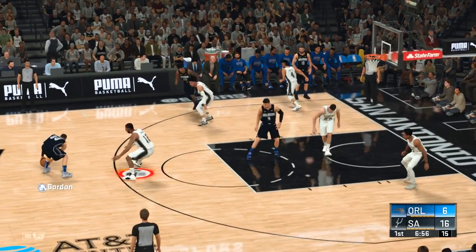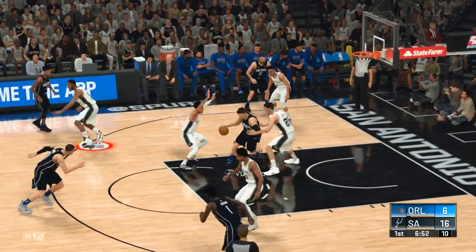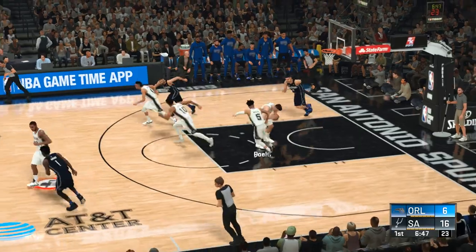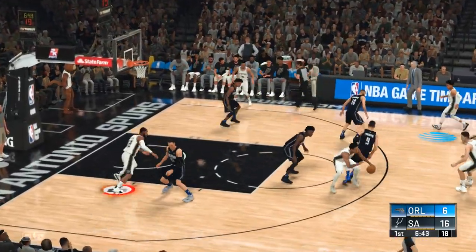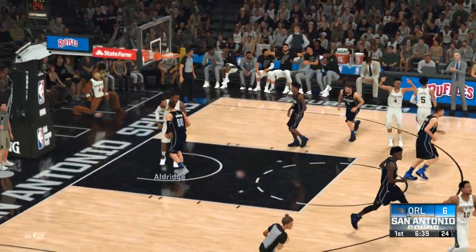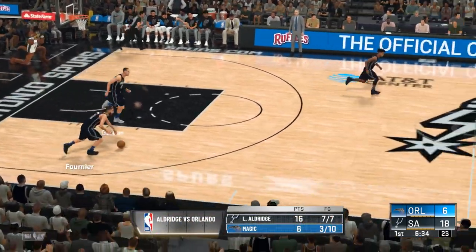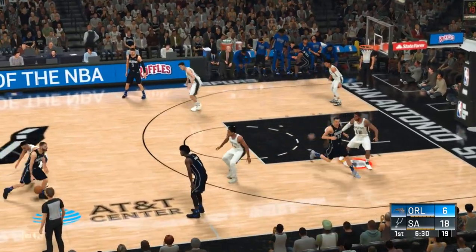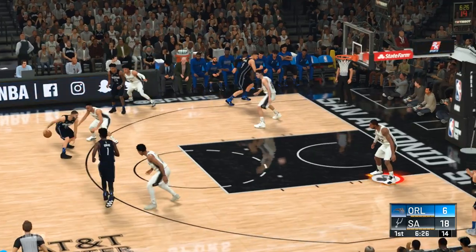Pass to Gordon. Inside. And Vucevic kicks to Gordon. And the 3 off target. And he's been way off the mark this quarter. It's been ugly. Down low, here's Aldridge. And the dunk by Aldridge. And they have owned the paint so far, and the score reflects it. And, you know, establishing that physical dominance early gives you a big mental edge, too. Don't discount that.